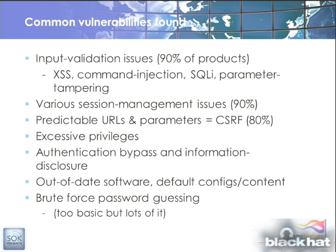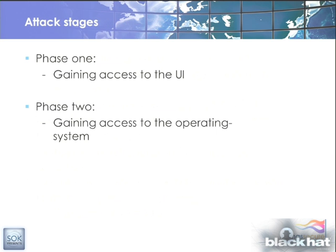Some of them don't even log incorrect password attempts. So the way I think about the attack is in two stages. First, to get access to the UI, and then secondly, from the UI, can I do command injection? And my end goal is really, can I get a root shell on the box? Now, it usually fits into two phases, and that's the way I kind of approach it.